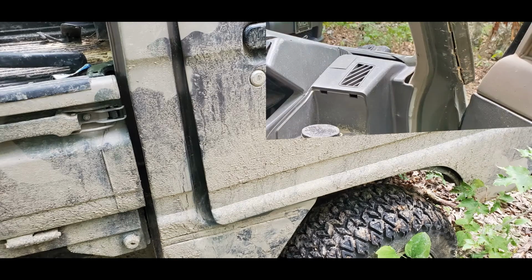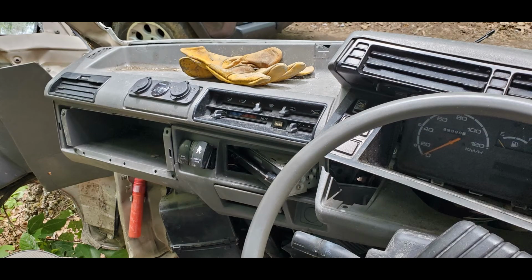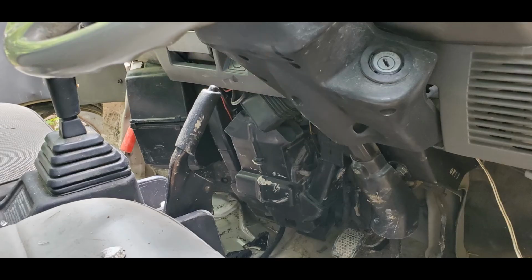Here's the driver's side steering area. As you can see, the dash is pushed up and out, glass is missing. It popped that cover off there. And another shot of the dash. The two people riding in at the time did wear their seat belts, and they did make it out alive. They were both sore. One of them had a broken foot.